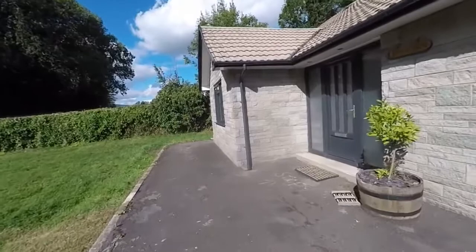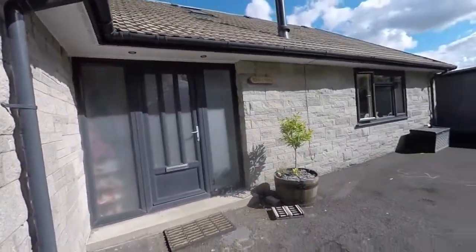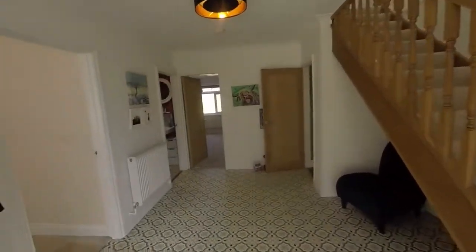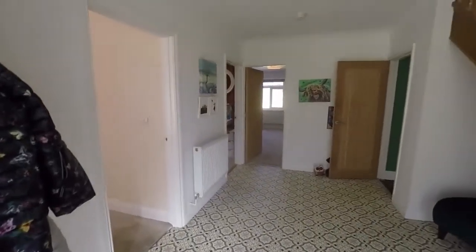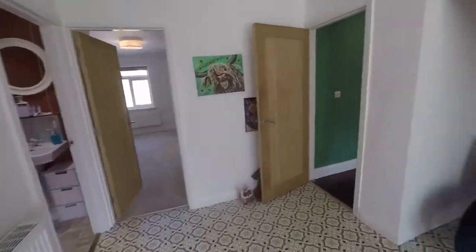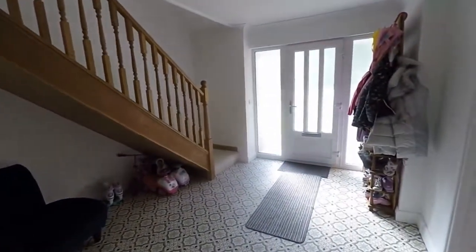So we've got a nice big area out the front here, lots of room for outdoor seating. As you can see, the property does get plenty of sun all around the property and in the gardens. So we enter into this incredibly spacious hallway. We have lovely modern design, wood banisters up to the first floor, and plenty of space to house any furniture pieces, and then access into a few of the rooms of the property.